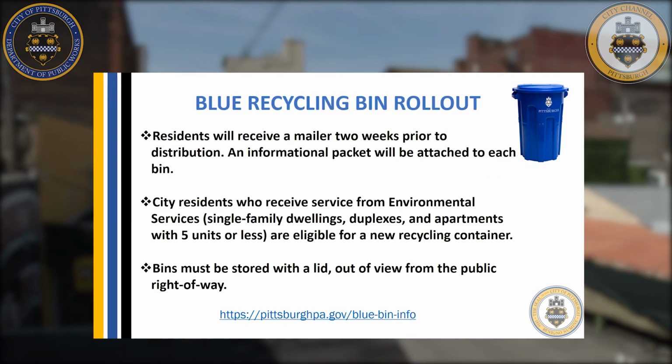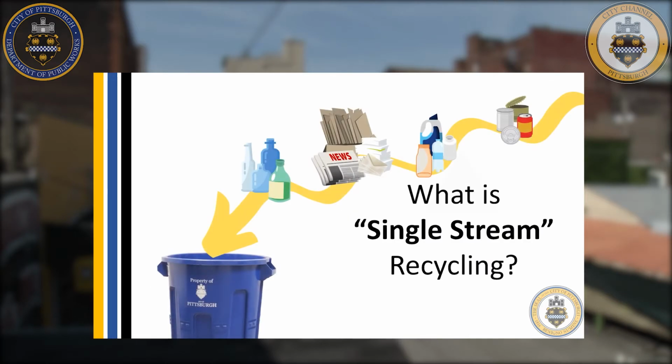Each resident will be notified before their blue bin arrives via postcard, and each bin will come with an informational packet that reviews the materials that should go in the bin and when it should be set out. If you're interested in finding out when your neighborhood is due to receive their bins, check out pittsburghpa.gov and search Blue Bin Info.